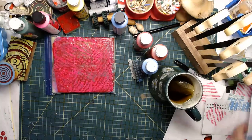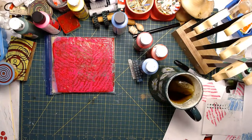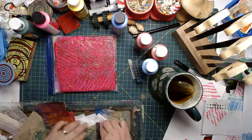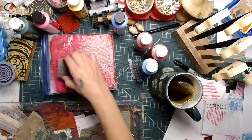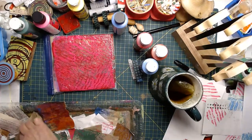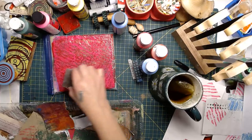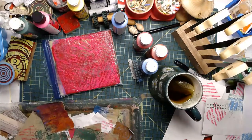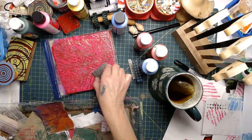Okay, so I've got lots of those stamped. I've got a few left, but I'm going to take this and do this. And the thing with this is, you're going to have paint on both sides. You just decide which side you like best.